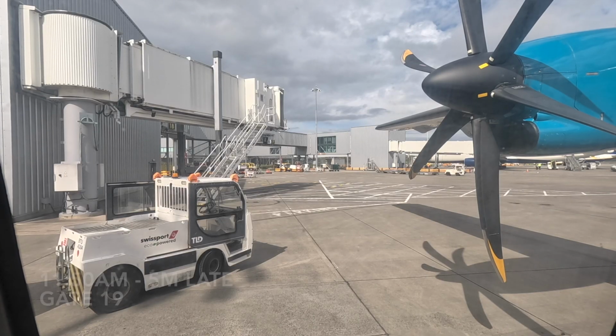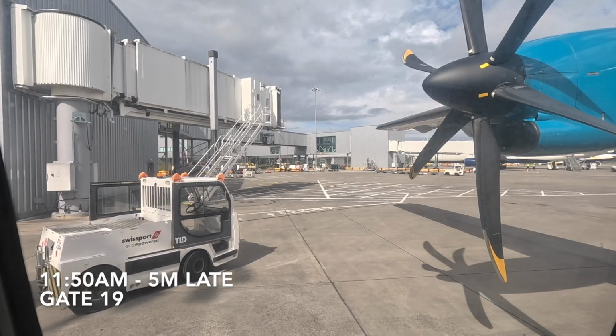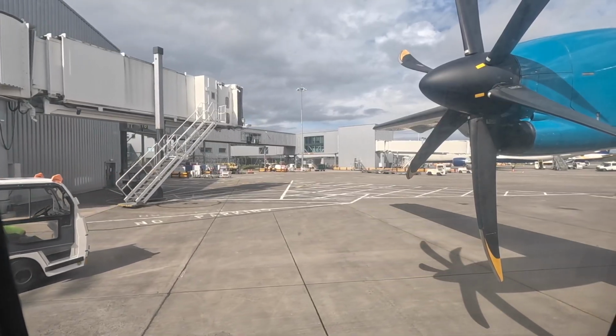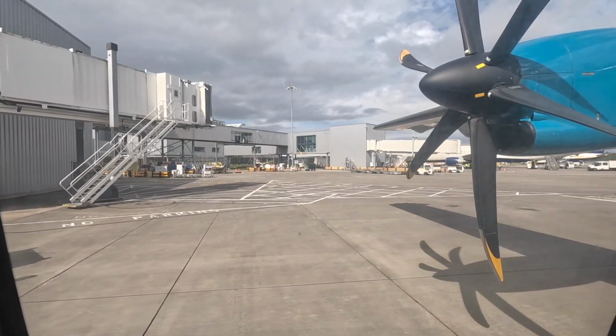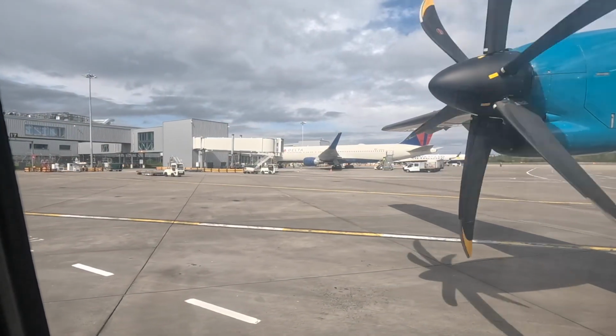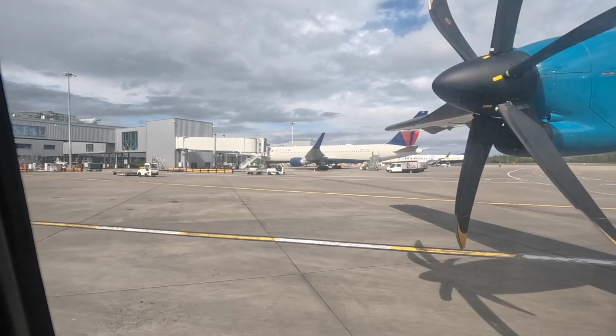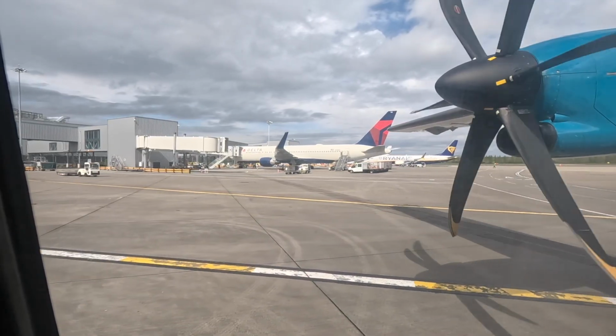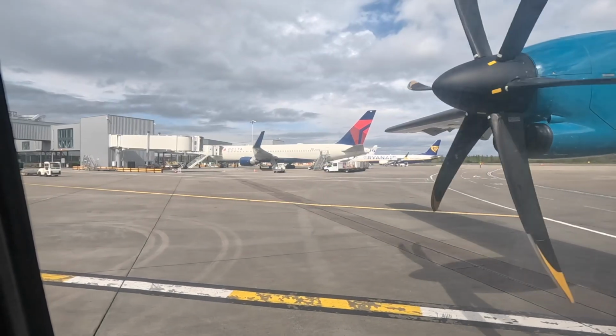Soon we commenced our pushback from gate 19, 5 minutes behind our scheduled departure time. The emergency exits are 2 at the front of the cabin at row 1, 1 on the left and 1 on the right, and 2 at the rear of the cabin, 1 on the left which you boarded through and 1 on the right.